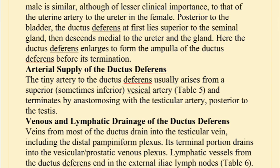Posterior to the bladder, you find that the ductus deferens first lies superior to the seminal gland, then it now descends medial to the ureter and the seminal gland. As it descends, the ductus deferens enlarges to form the ampulla of the ductus deferens before it finally gets to its termination. What is the arterial supply of the ductus deferens?